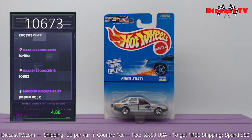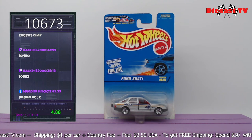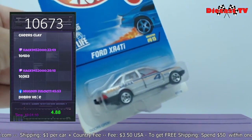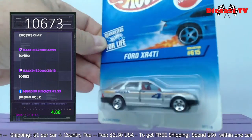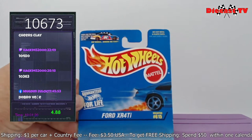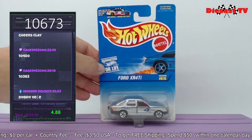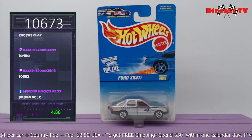Alrighty, here we have a 24-year-old casting. It's the Ford XR4Ti, collector number 615. There we go. Take a peek. This even has a hitch in the back. Okay, red interior, the number 4 on the hood. And you know what I find funny on this one, keep in mind I just mentioned how old this one is. It's from 1997. Look for the real Hot Wheels race car on TV. That's just about when the real Hot Wheels car came out in NASCAR. So, if you'd like this one, go ahead, type in 10673.